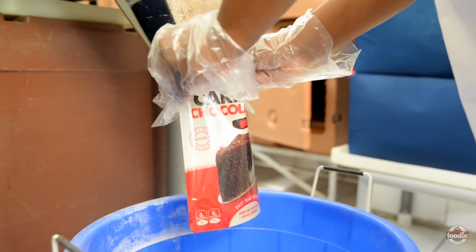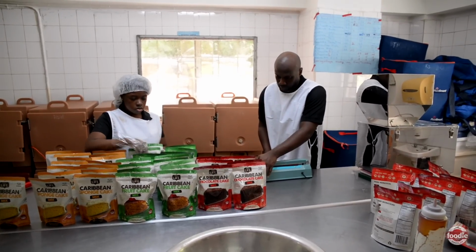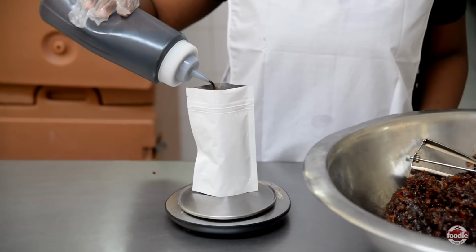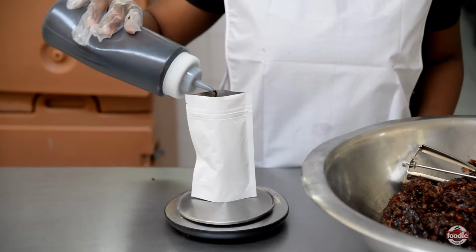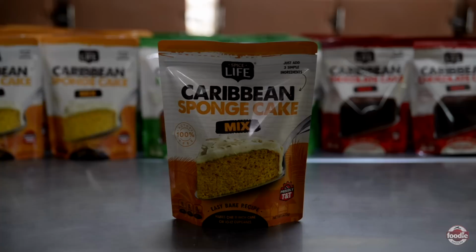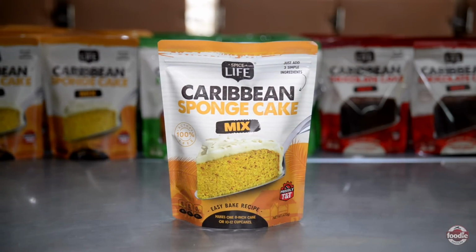We launched one Christmas out of my kitchen, really, at home. We weren't on the grocery shelves, we were just selling via Facebook and Instagram, mostly Facebook. And we did pretty well. We did 1 Christmas, we did 2 Christmases, and everything was nice. But because it's a seasonal type of cake mix, we decided to put 2 other mixes together in order to be on the shelf. So we came out with the sponge cake mix after that, and we worked it.